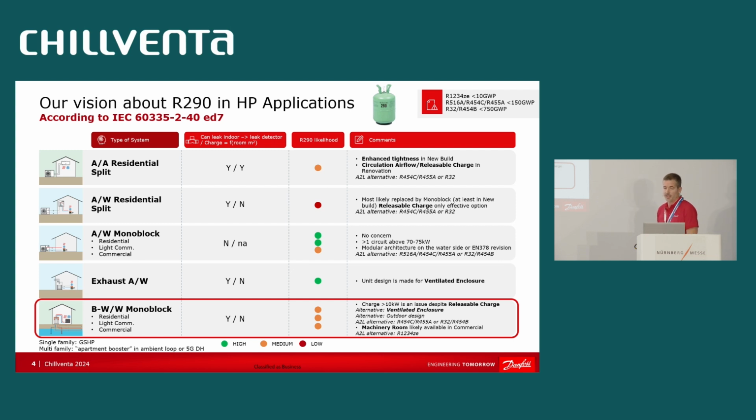So because of that, when we look at the safety standards, we can see that we are fine up to 150 grams, but above that, we have to use one of these options here. Either go to a ventilated enclosure. This is probably the option that will be adopted the most. Alternatively, the system could be redesigned to be placed outdoors, but who really wants to do that? That means using glycol on the indoor loop with all the drawbacks that it has. Or the A2L alternatives that I mentioned before, but those may very well be short-lived. For larger systems, okay, a machinery room can be available, and we have a nice alternative with 1234ze.